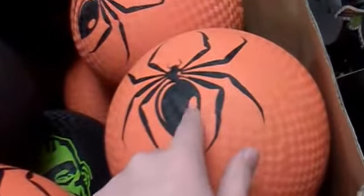They have some Halloween balls. A ghost. A monster. A spider. These are the same ones they had at Safeway, but they're a little different, you know. Like you can tell right here, just the images or the pictures of the pumpkins.